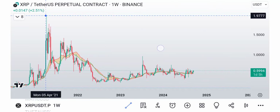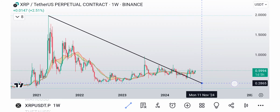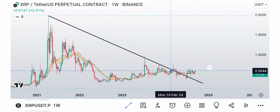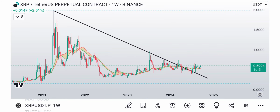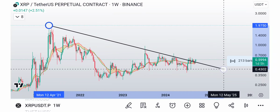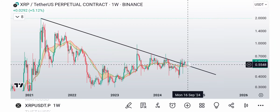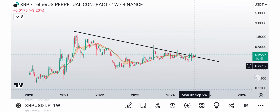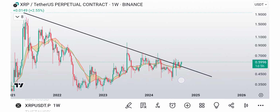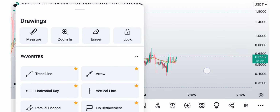We already broke above it, but if I put it on the wick here, look at this right here, you can see, actually let me go to log scale here. There we go. You can see we've also broken above it, right? So definitely a good thing to see.